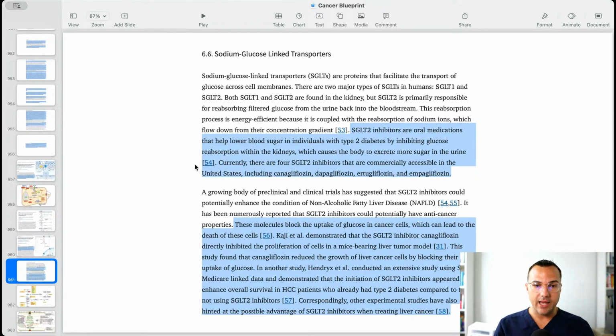canagliflozin, dapagliflozin, ertugliflozin, and empagliflozin. And then later it says that these molecules block the uptake of glucose in cancer cells, which leads to the death of these cells. It was demonstrated that the SGLT2 inhibition by canagliflozin directly inhibited the proliferation of cells in a mice-bearing liver tumor model.